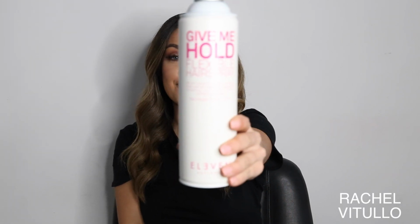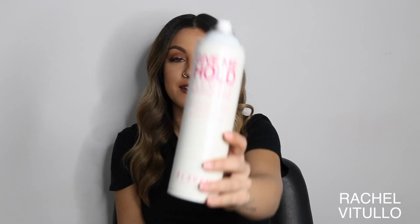My last must-have product in my kit is 11 Australia's Give Me Hold Flexible Hairspray. This product is absolutely amazing because it is a lightweight hairspray, but you can layer this product to become stronger, so much that it becomes concrete. I absolutely love this hairspray.